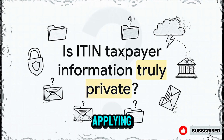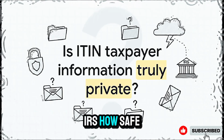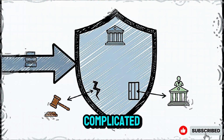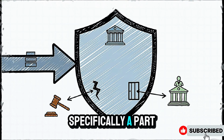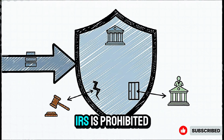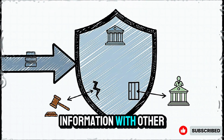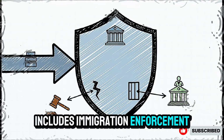So, this all leads to the next logical question, and it's a huge one for anyone thinking about applying. If you're handing over all this personal info to the IRS, how safe is it really? Well, the answer is a little complicated, but it all comes down to the Internal Revenue Code, specifically a part called Section 6103. The general rule is actually very strong. The IRS is prohibited by law from sharing taxpayer information with other federal agencies, and yes, that includes immigration enforcement.